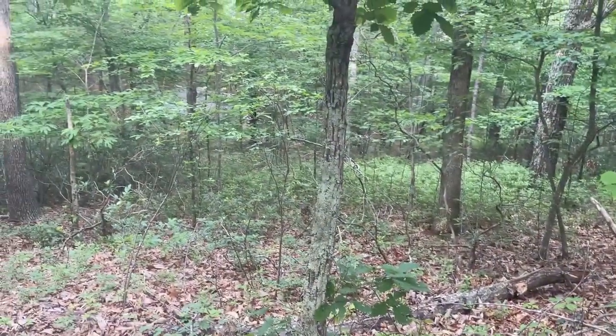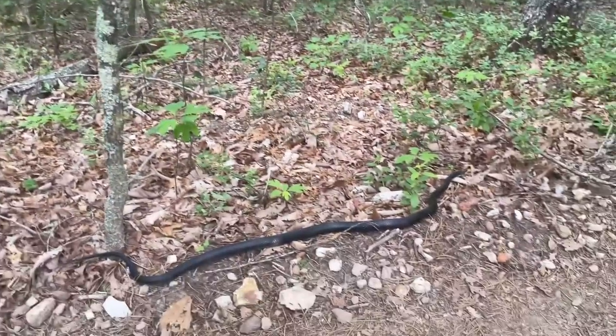In other news, there's the shelter down there. Gosh, I had a one-track mind. I was not even paying attention.